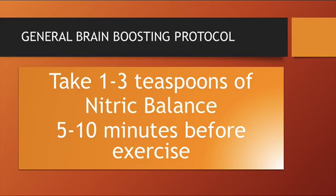But if that's the case, then you'll want to use your Nitric Balance 5 to 10 minutes before any exercise protocol. Right? You want to get that stuff into your system so that you take advantage of the combination of the nutrients in Nitric Balance and their metabolic effect and the impact of increasing blood flow within the context of having that stuff in your system.